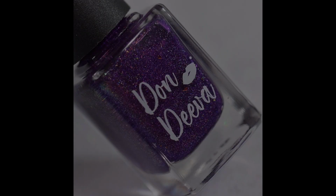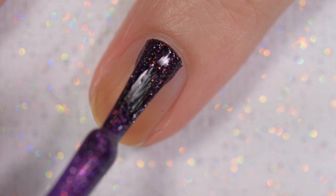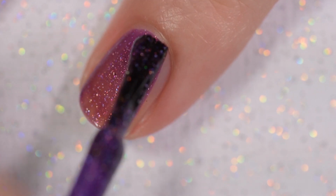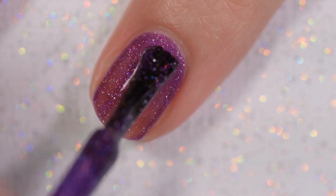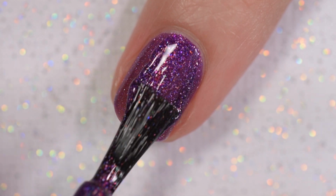The next polish that we're going to have a look at is You Can't Sin With Us. This is going to sell for $12, and You Can't Sin With Us is described as a magenta colored base with aurora, scattered holo, and flakes. This polish had an excellent formula. It went on very smoothly, very evenly. It stayed exactly where I put it. I had no running, no pooling, no staining.